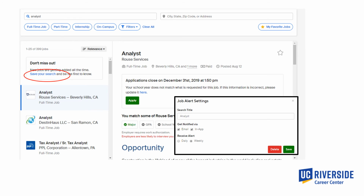So, you know, maybe you're a busy student, you've got midterms, maybe you're working, maybe you're volunteering, maybe you're taking care of family. You may not always think about logging into Handshake to search for the next opportunity for yourself. So this is a fantastic way to make Handshake work for you.